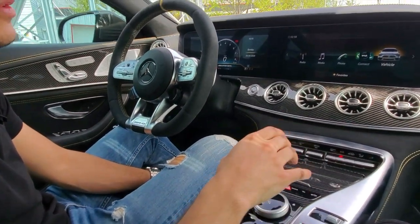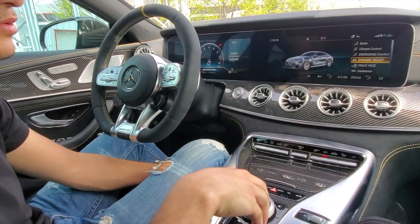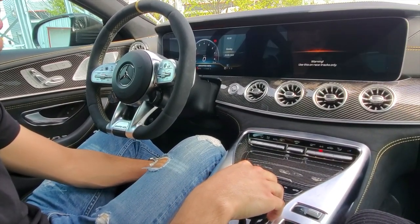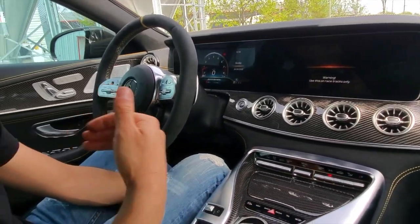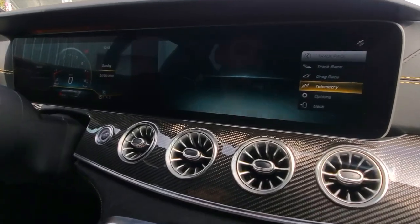Then you get a bunch of information about the vehicle. Like I said before, this is a race car that's made to go on the road. So you get a bunch of information. You get Track Pace that allows you to see all of the information about the car for racetrack use only. Let's say you're on a track, you can test drag races. You can put in a track and it's going to tell you your time and a bunch of information like that.